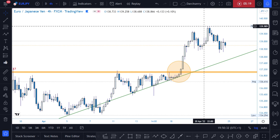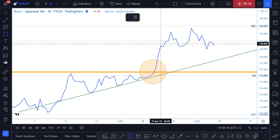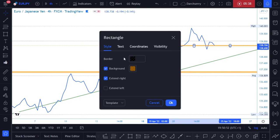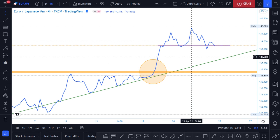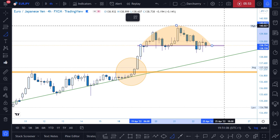So let me give that reversal pattern a neckline. We have a neckline around here on the reversal pattern, which is around 138.690 thereabout. Let me give it a purple color. So with the reversal structure found here, let me place it well.